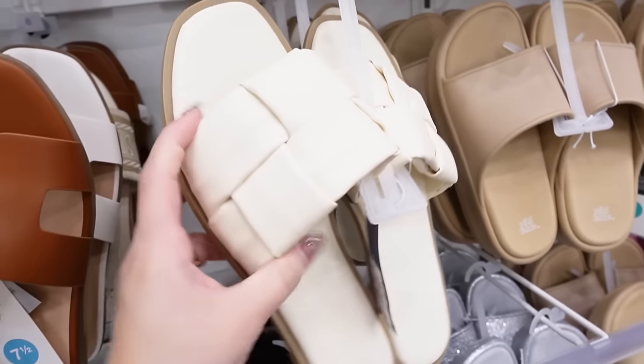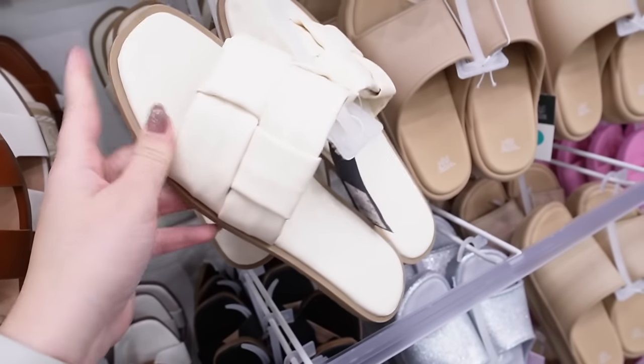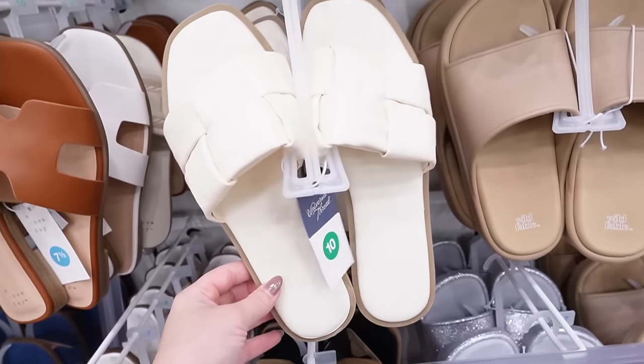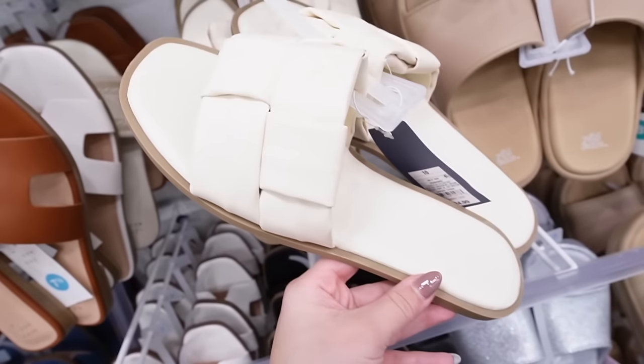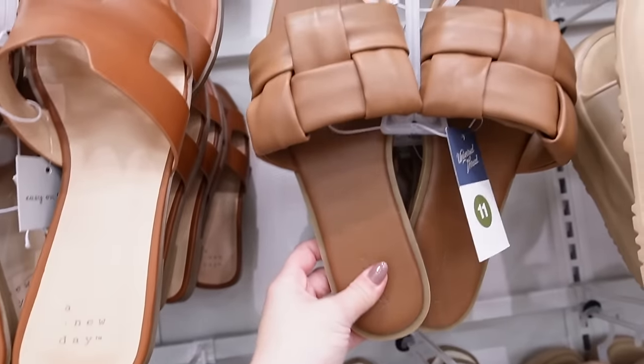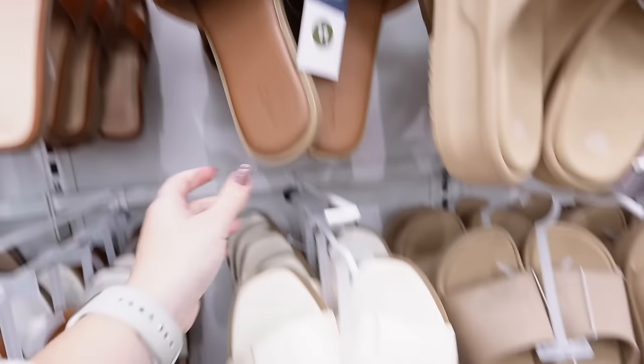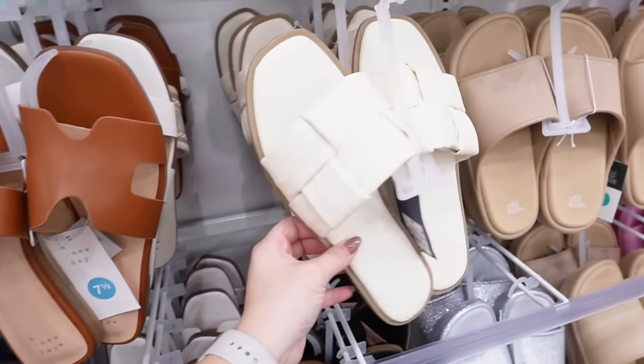These slides are from Universal Threads and they're so plushy. These definitely look way more expensive than they are. These are $24.99. I also like the brown mixed with the cream. Then they do also have it just all in a beautiful cognac brown color. They have so many great sandal options this year.